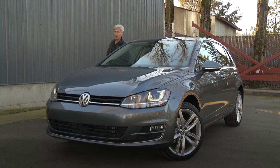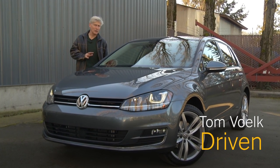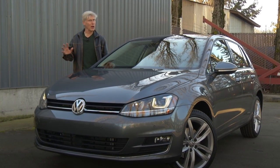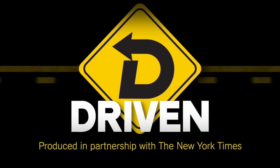That is my opinion of the 2015 Volkswagen Golf TSI. Hopefully, I will get the GTI version soon. The previous generation, one of my favorite cars of all times, regardless of price. Seriously, if you've driven one, you know what I mean.